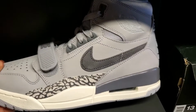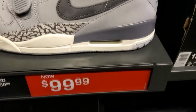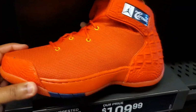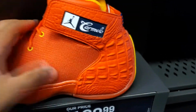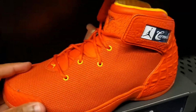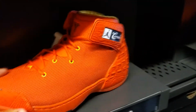I never seen this colorway in the 312s. They got like a cool gray type colorway. Got these for 100 plus 30% off, make them like $70. You rarely see these at the outlet. They got the Carmelo 1.5 with the little like python backing. These are not a bad colorway. 110 plus the discount, make them like $70. It's not bad at all. And it's my first time like seeing these in person.